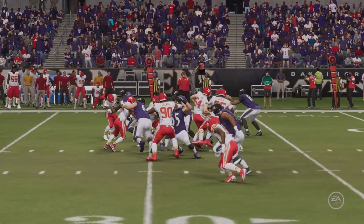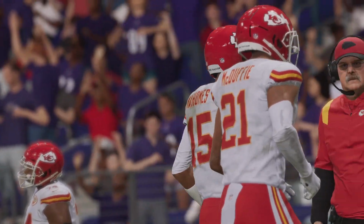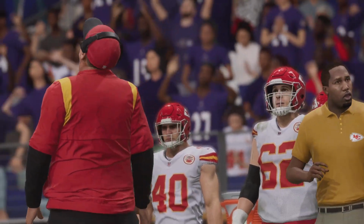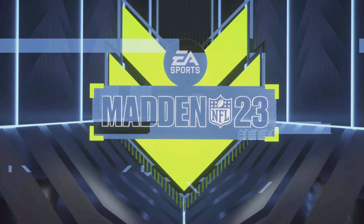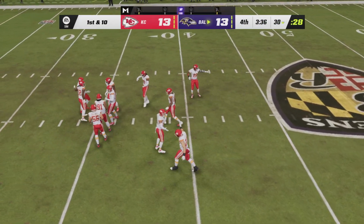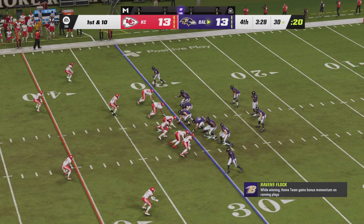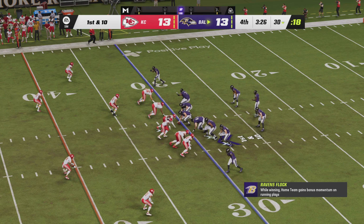And the lights are shining just a little bit brighter right now, aren't they? You remember the beginning of the game? If he gets this first down, everybody's happy. That's cool. But here, that was critical, and it really energizes him. So 1st and 10 now from the 30.